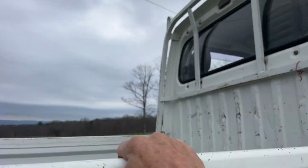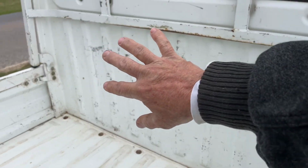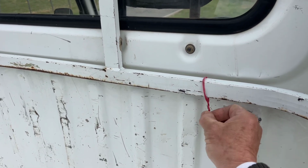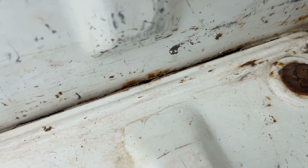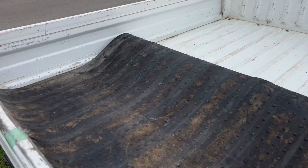Okay, now we're going to go ahead and look under here. Wow. So the bed looks really nice, but it's scuffed. On the back of the cab, it's scuffed. And we have a bread bag, a bread tie. No extra charge for the bread tie. All right. Now, let's look here very carefully. You can see that there's no rust damage. The bed looks really nice.